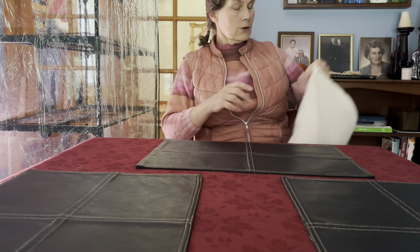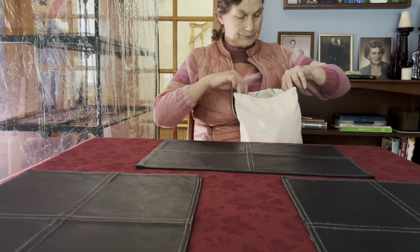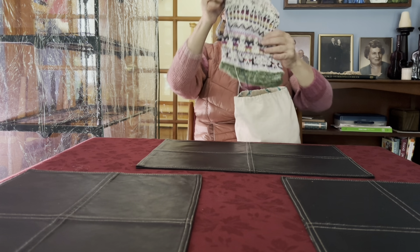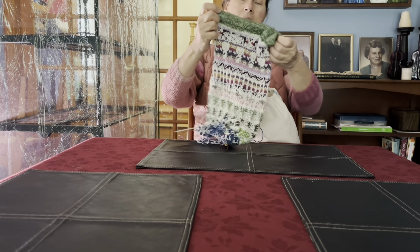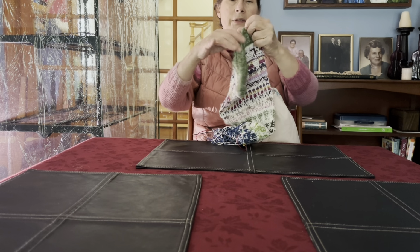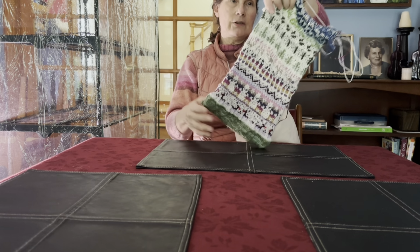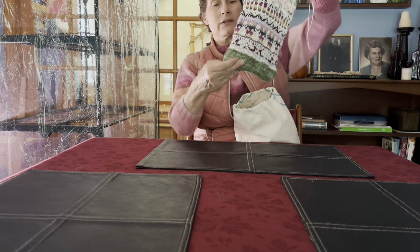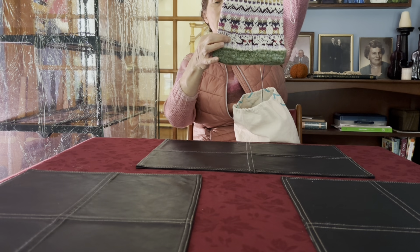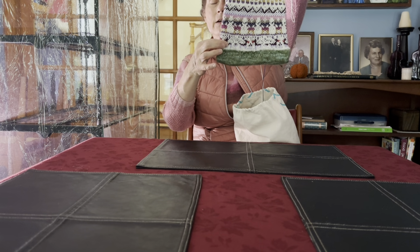And then my other WIP is this scarf. This is a Colorwork scarf by Pacific Knits Co. And you can see the motifs. This was an invisible cast on. You can see the reindeer here.